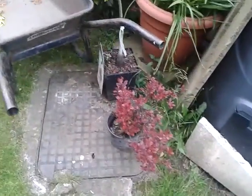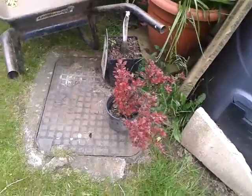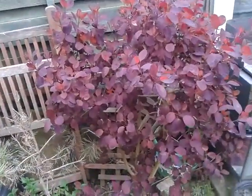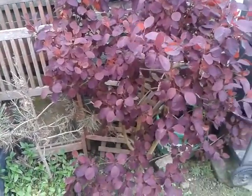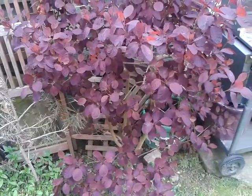Oh, there we go. Cotoneaster. No, Berberis. Berberis, that was it. Not Cotoneaster. Cotoneaster's gone. That's the Berberis. Smoke bush, Cotinus. Really, really responded well to being pruned back. I'm very happy with that.